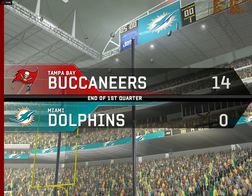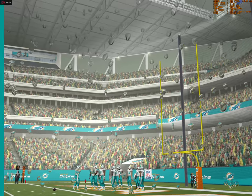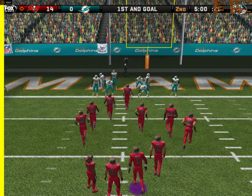So at the end of one, score is 14-0, Bucs. Teams have switched sides and will start the second quarter. It's first and goal at the one.